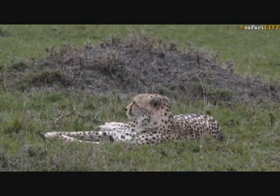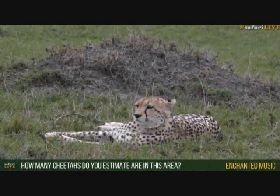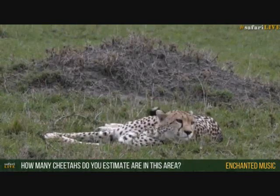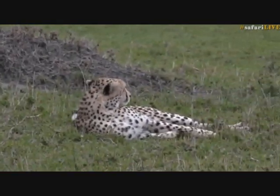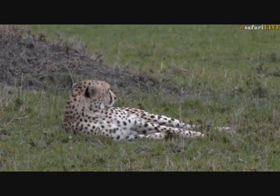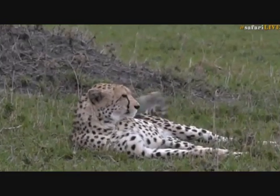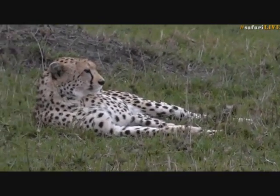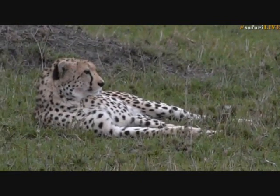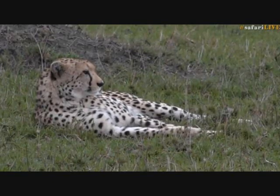Hello to Enchanted Music. You would like to know if I've got any idea how many cheetah are in this area. Well, in the entire Masai Mara Reserve, Triangle, and the surrounding conservancy, so it's built up in 3 parts, there are a total of, I'm told, around 65 cheetahs, or at least that was the count last year. So, good cheetah numbers. That's probably in an area of around 200,000 hectares, possibly a little bit bigger than that, including the conservancies. We've got access to 170,000 hectares of the Masai Mara, which includes the Triangle and the Reserve.